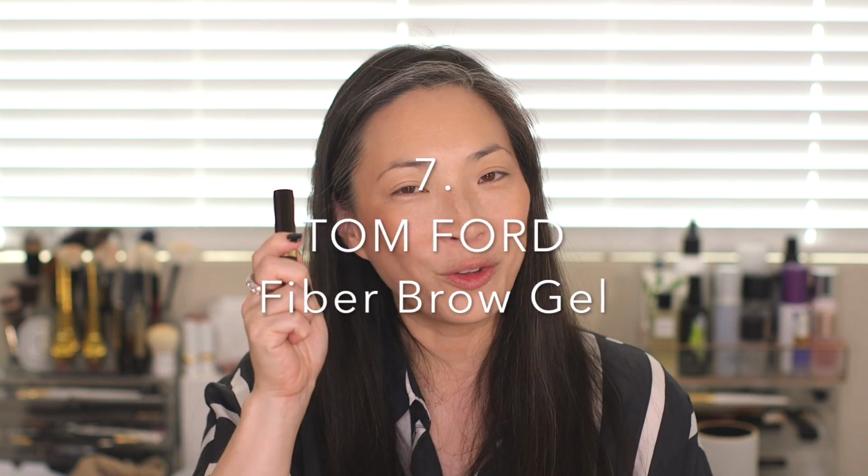Number 7 on my list is one that has appeared many times, but I have to mention it every time. It's the Tom Ford Fiber Brow Gel. I think I've turned quite a few people onto this, and it's just great.